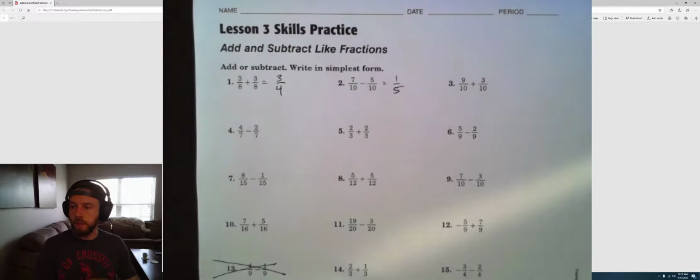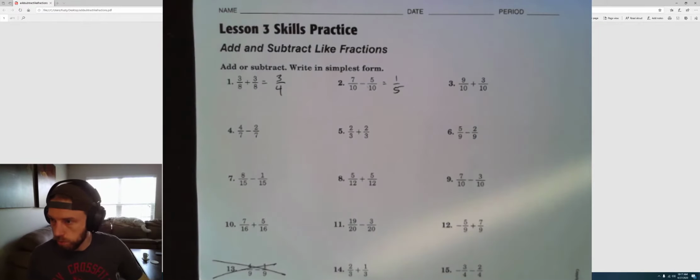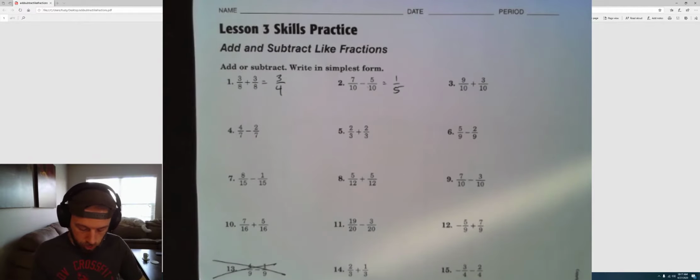Okay. There's plenty of problems on this page. I'm going to go quickly through this page, and I'm going to cross off the ones that I do not want you to do. Because some of them are going to end up with negative answers. Some have negative numbers. Mostly are the ones at the bottom down here.